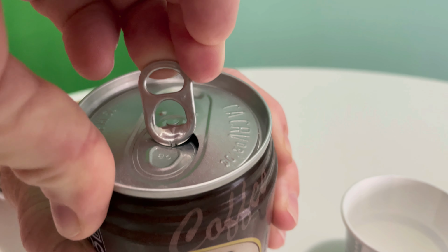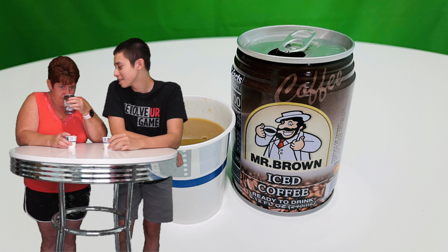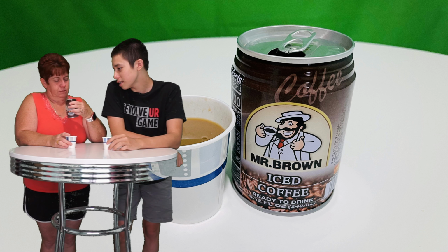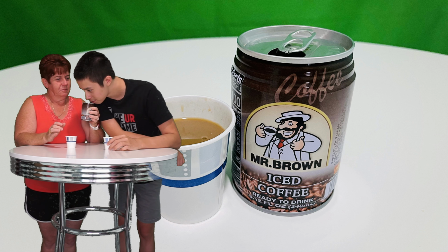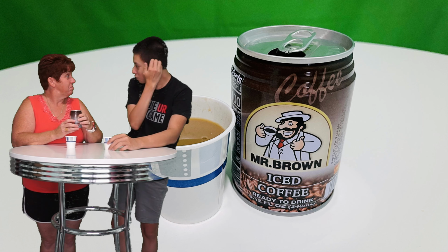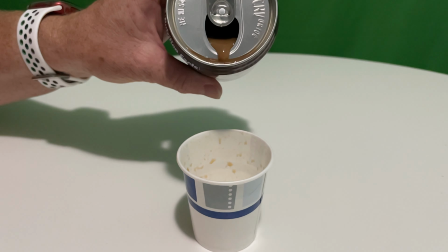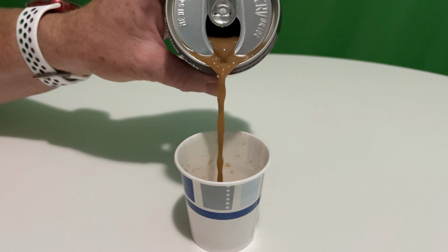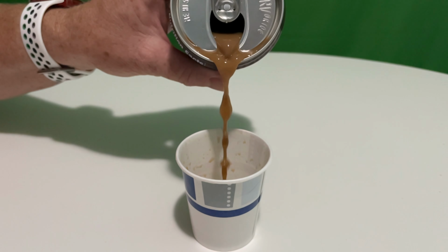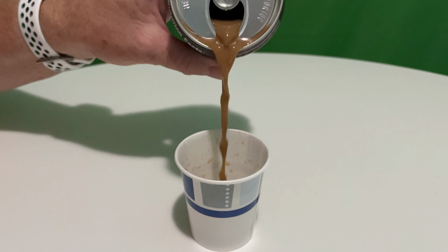All right. Here we go. Let's see. Does it smell like coffee? Oh, yeah. It smells like coffee. Yeah, it does actually. Okay, here you go. That might be enough for you, dude. You're already hyper enough as it is. It is a darker brown. It is a little bit darker brown. Just regular iced coffee. Makes sense to me.